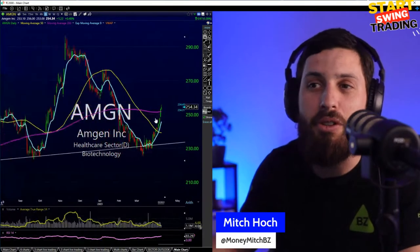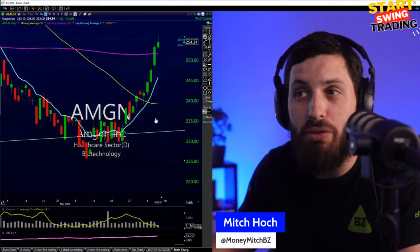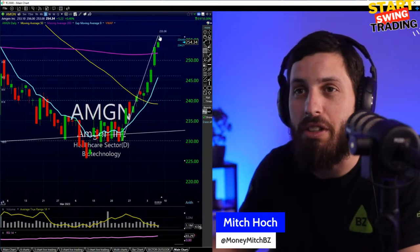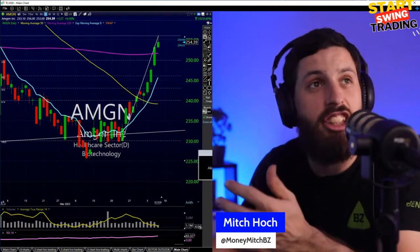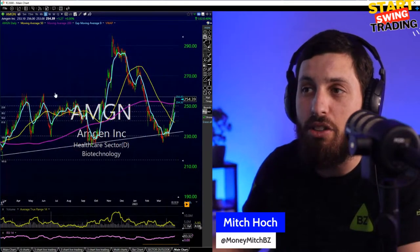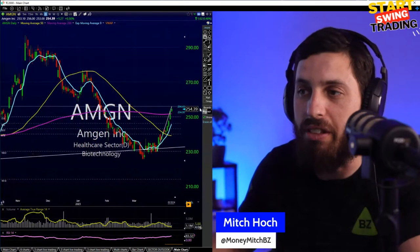Amgen was one that I was looking at earlier in the week. This has really gotten going. It's all the way up there to 254. I'm going to be waiting for at least like 50% retracement of these levels to see if we can ever get back there. That's below the 245. If we do get back there, I'll take a shot. But for right now, Amgen has already gotten going and could get through this resistance right above it, then really start pushing back here towards the 270s.